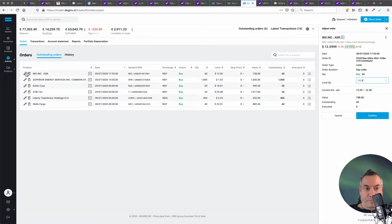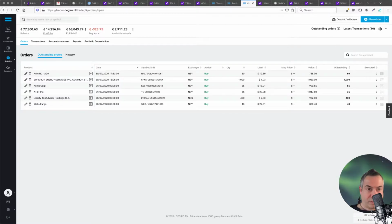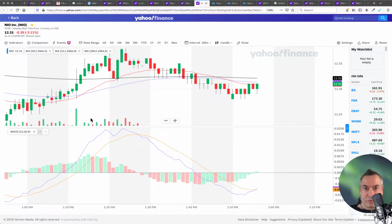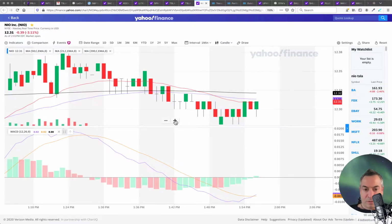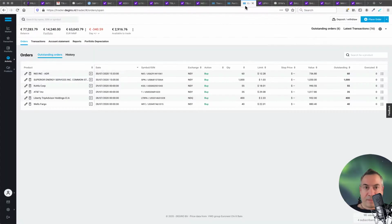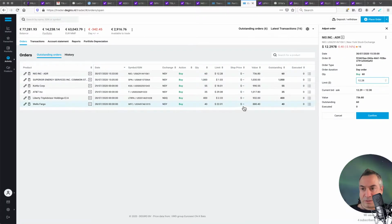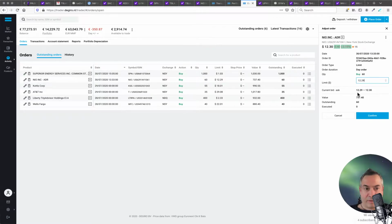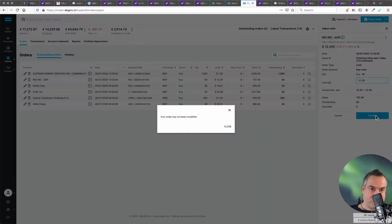I put it at 30. We can put 28. Since I see it's going down, let's check it out. No, not 28. I should have put 31. But it looked like it was going to 28. But here it shows you the range in which it's trading. So we have it here. It's trading between 12.29, 12.30. Now 12.29.